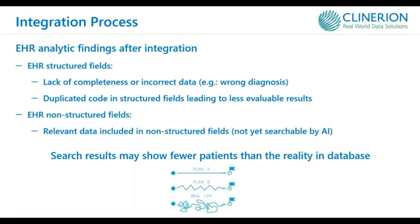And we have another specific issue in Brazil regarding the non-structured fields. We have relevant data included in non-structured fields. And for now, this is not searchable by artificial intelligence yet. It's going to be, but for now, it has not been possible to search it. So we usually will not have some important information in the queries. And this is regarding the issues about electronic health records. Maybe we can find the same issues in other institutions in Brazil, all over the world as well.